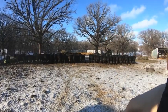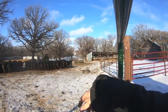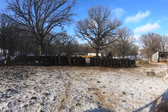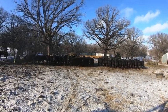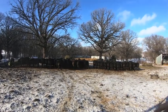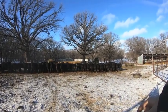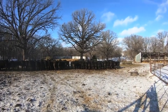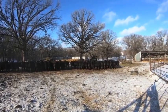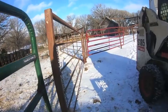You can see in the back, Jim bedded them last night. He also filled their loafing shed full of some straw. Just got some colder weather coming. Try to keep them up out of the mud as much as possible. I know that some of them are showing a little mud on them just because it got so warm here the last few days. They got a little mud on their hides, but now that everything's frozen back up and we got some good bedding down, most of that should knock off all right.